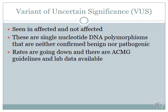With this new technology, we are finding that there are VUSs, or variants of uncertain significance, seen in many patients, both affected and not affected. These are single nucleotide DNA polymorphisms that are neither confirmed benign nor pathogenic. The rates are going down though, and there are ACMG guidelines and lab data available. And the data is kept by the lab that has done the test of whether or not there is a VUS, and there are times when a VUS has been shown to no longer be benign, but is now pathogenic.